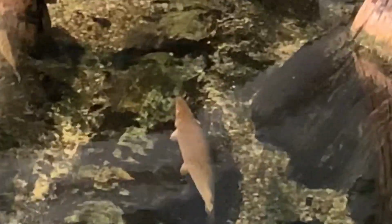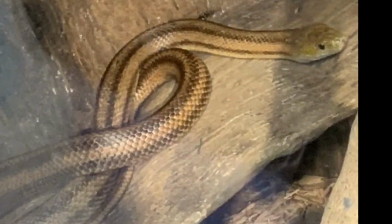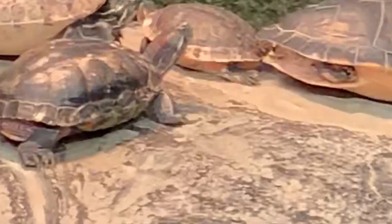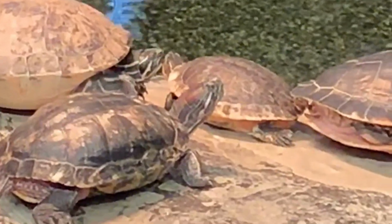Look at that, that's a real baby alligator surrounded by turtles and fishes. There's another one back there, together with the turtles. So cute.